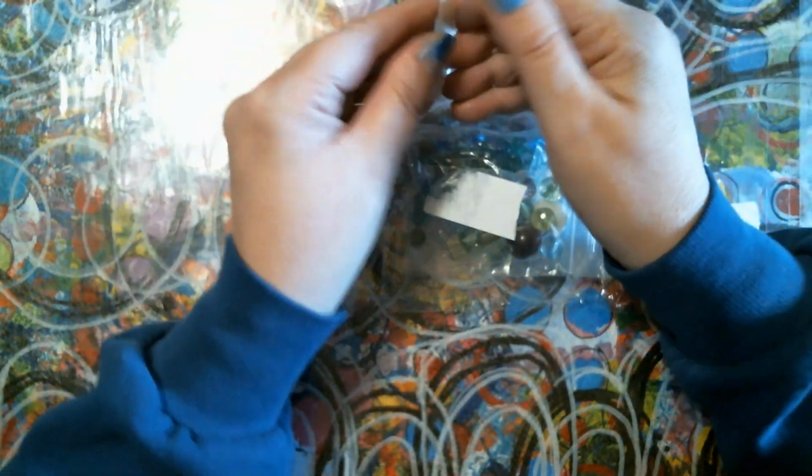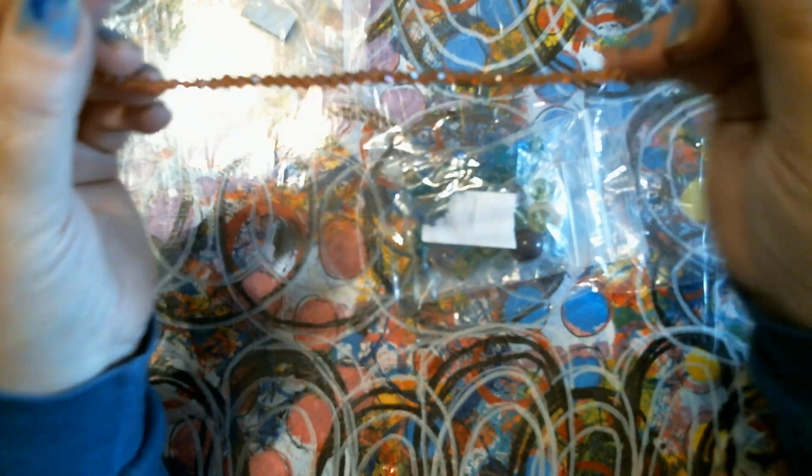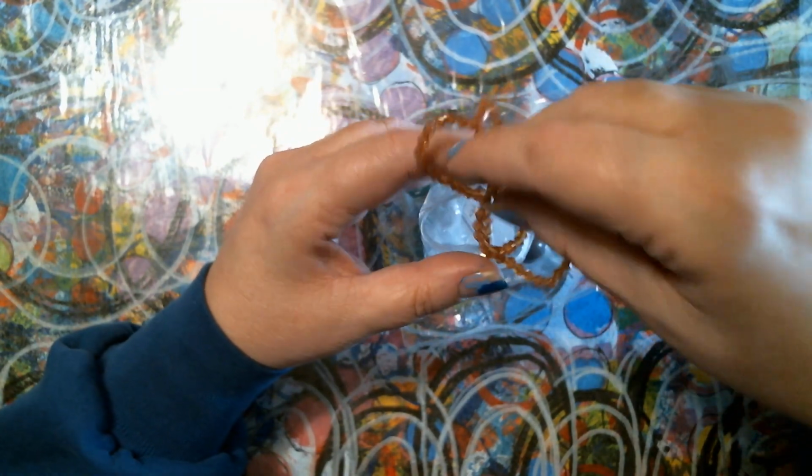We got this little brown tone. I think this is actually a necklace now that I'm moving it around a little bit. Oh, it is a necklace. Oh, that's pretty. I don't know if they were strung that way for a sale or if it is actually a necklace. You just take them off when you use them. So that's cool. Love the color.